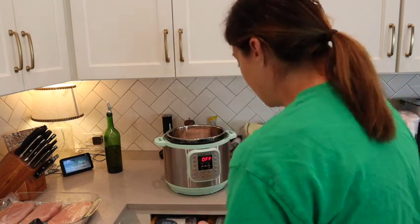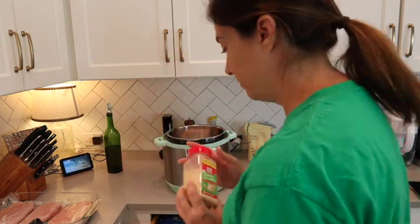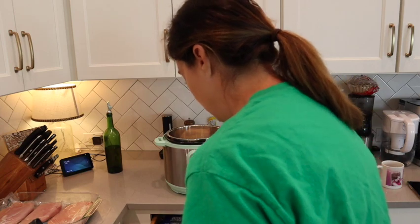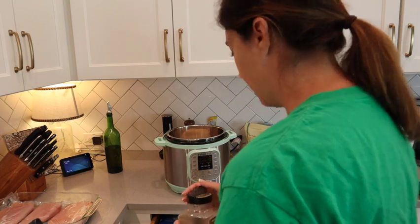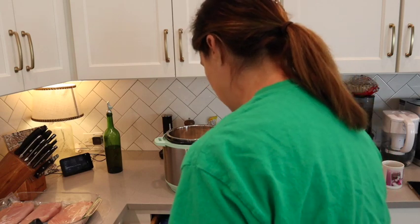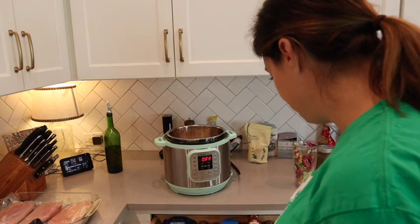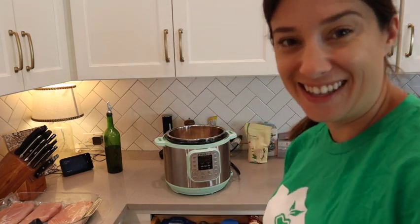So anyway, I'm gonna add some granulated garlic. And that seemed like I added a lot of garlic. I don't think I intended to add that much, but it'll be fine. Some pepper, black pepper, and let's see, I like to just kind of come in my little spice drawer. Sorry, almost forgot what it was called. And just look for things that I think sound good in it.